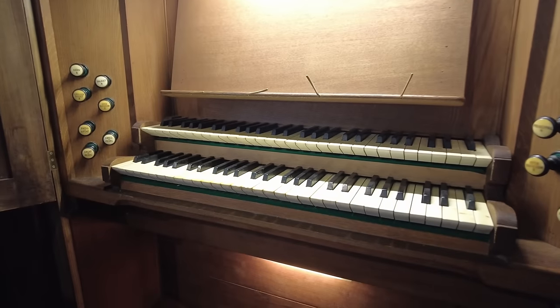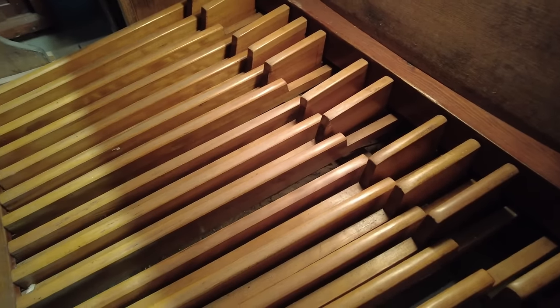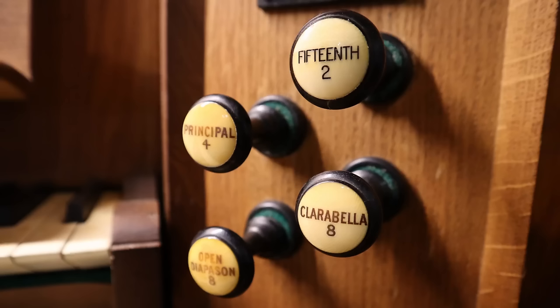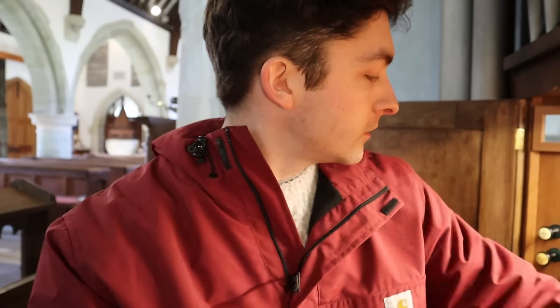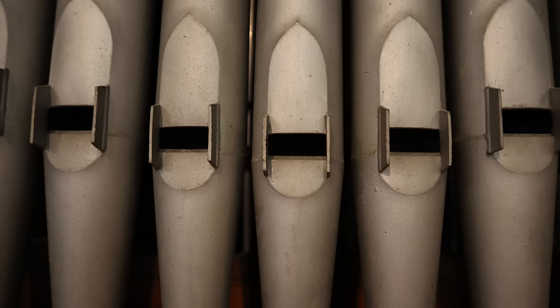Two keyboards, or manuals in organist speak, and a full-size pedal board. So in theory, you could play almost anything on this instrument, so long as it's in tune. We'll find out. These stops on the right-hand side are for the lower keyboard. We have an open diapason. Okay, there's an instant problem. Oh dear. When I pull out the open diapason stop, it triggers a note to stick, which is not much help.